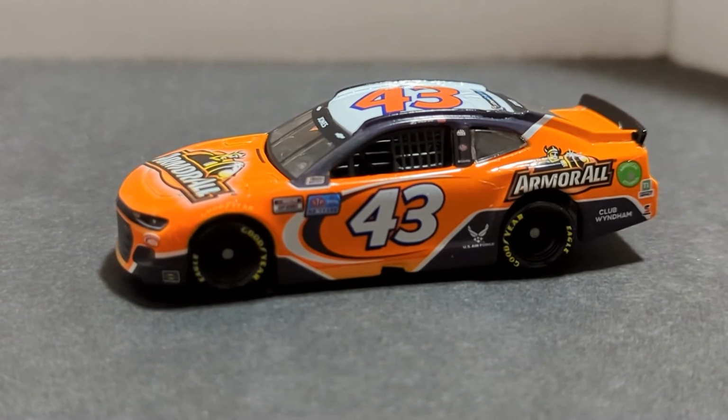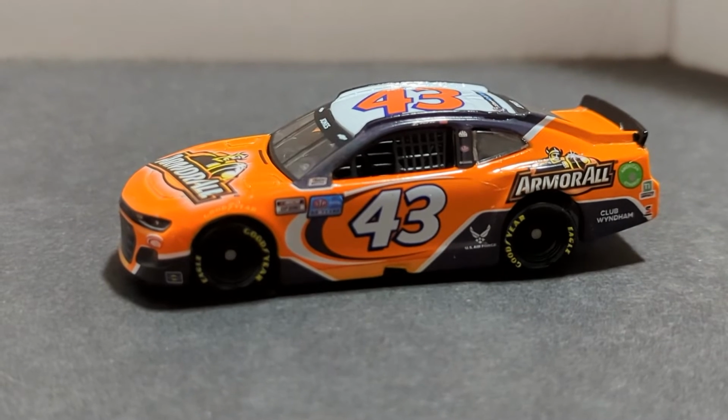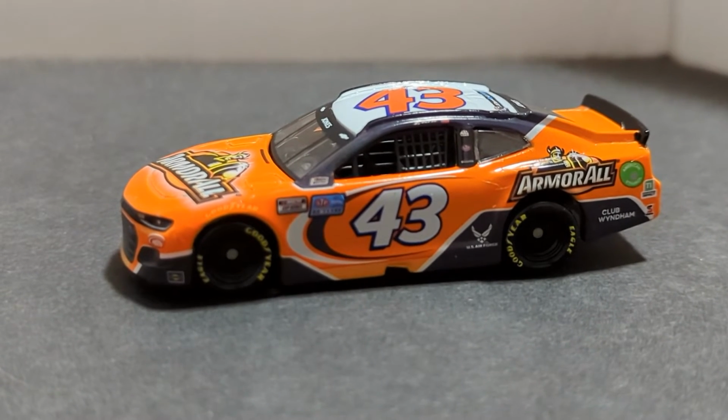Of course, Erik Jones, the new driver in 2021 of the 43, and will continue to be that driver into next season with Petty GMS.